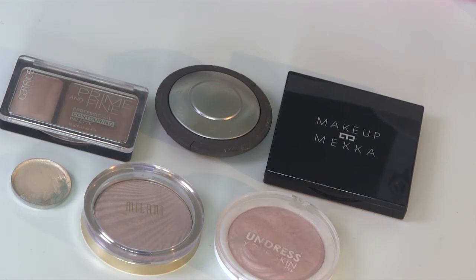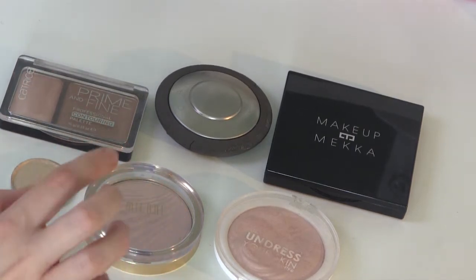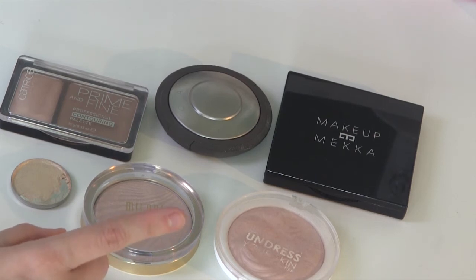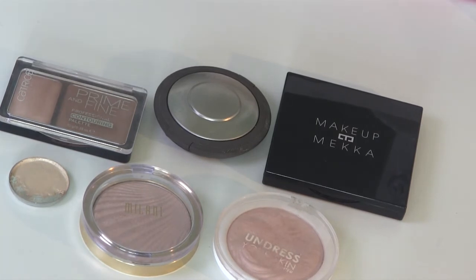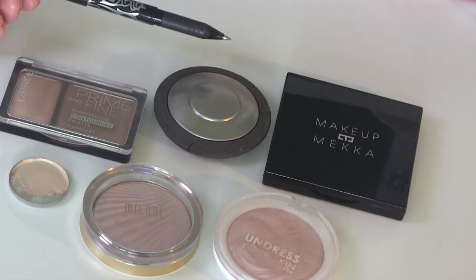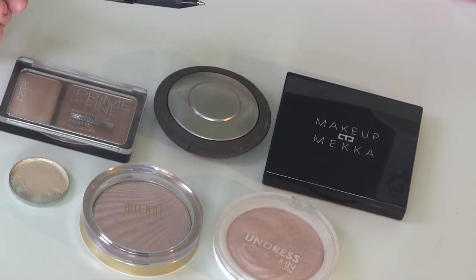So let me just check out Hourglass. I think it's the same with Hourglass as with Becca, that they are cruelty-free as a brand, but the owner is not. Unilever is not cruelty-free. So I guess I don't consider Becca or Hourglass to be cruelty-free, according to my standards. 5 out of the 6 highlighters that I have are cruelty-free.